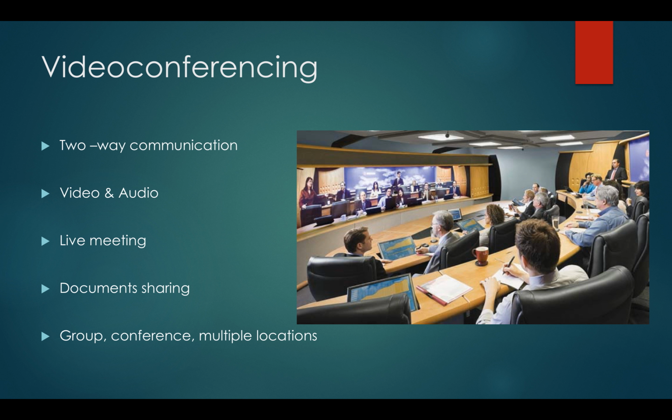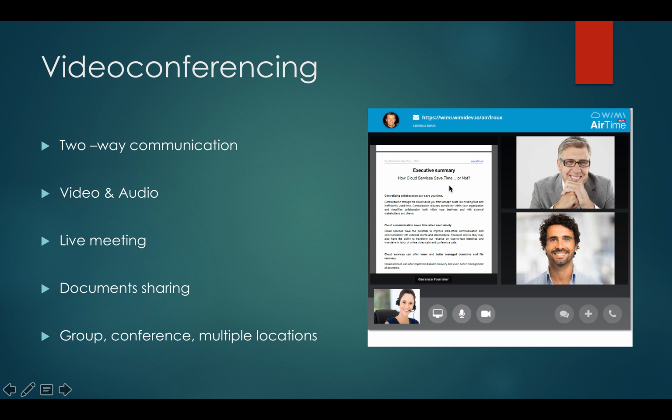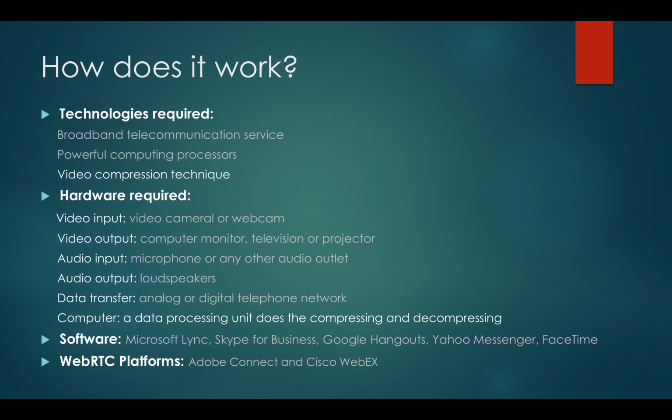Video conferencing is two-way interactive communication, delivering video and audio using telephone or internet technologies that allow people at different locations to come together for a live meeting. Besides, it enables sharing documents and displaying digital information on the screen simultaneously. Unlike video phone calls, which are expected to serve individuals, video conferencing is designed to serve a conference at multiple locations.